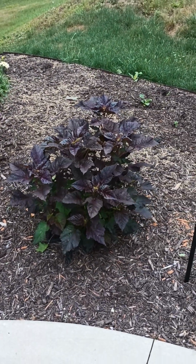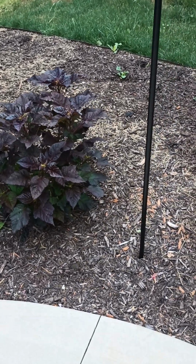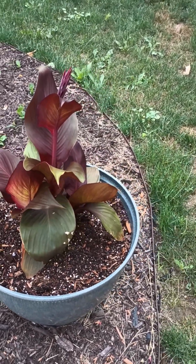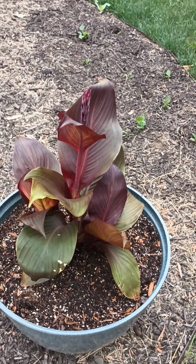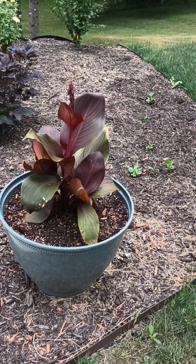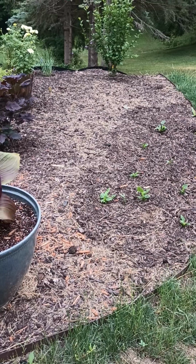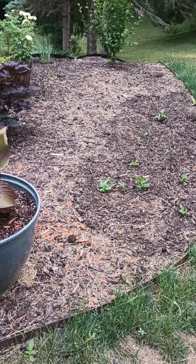Here's another hardy hibiscus. And then my husband's favorite, which is canna. This is a dark leaf canna, and it should be red when it comes out. I have not planted up these beds completely because I'm just not sure exactly what I want in these flower beds. But I do have some white swan. You can see there's little green things in this bed, this white swan echinacea.